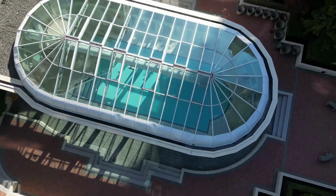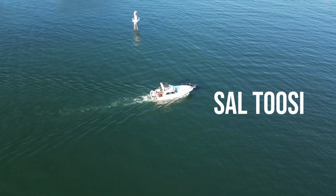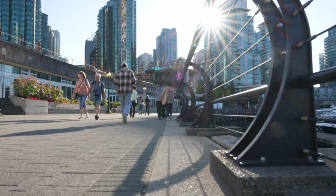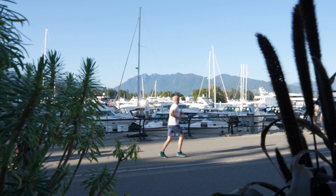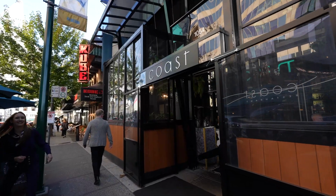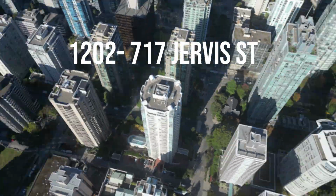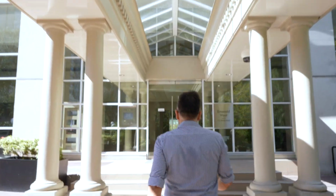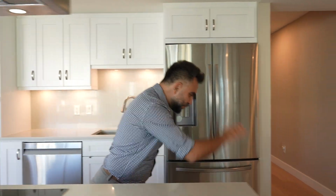Feels like living in a 5-star hotel with your own brand new pool and a brand new hot tub. Welcome to our new listing in Cole Harbour. This beautiful 3-bedroom apartment has been fully renovated with so much attention to detail.